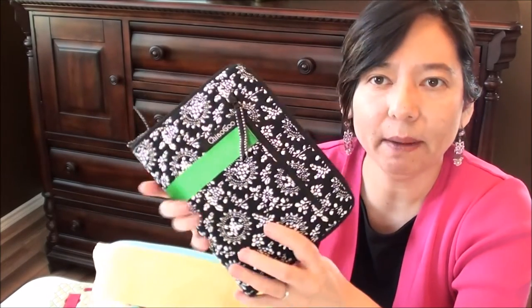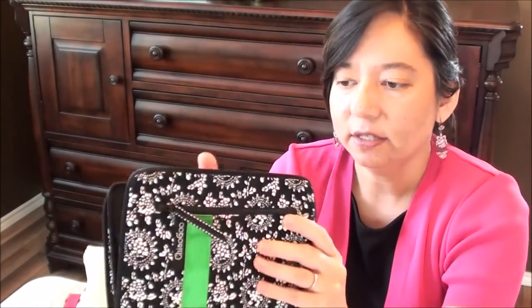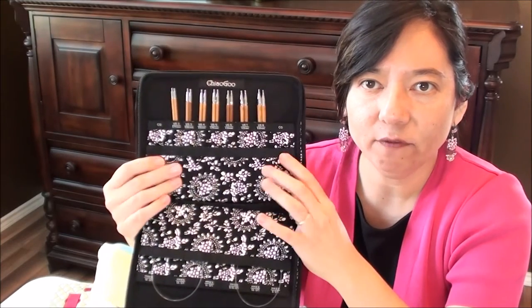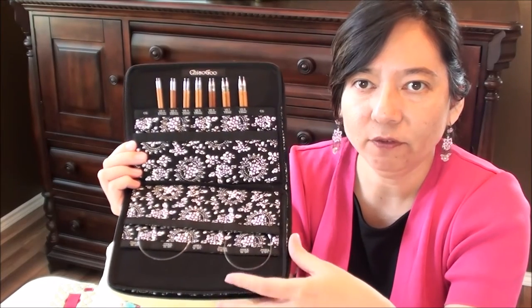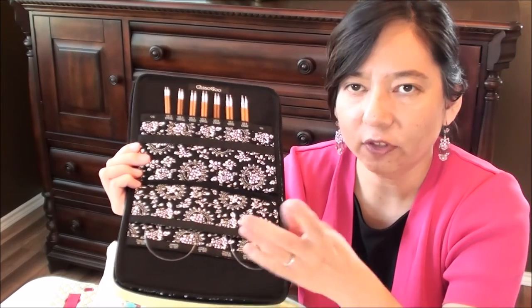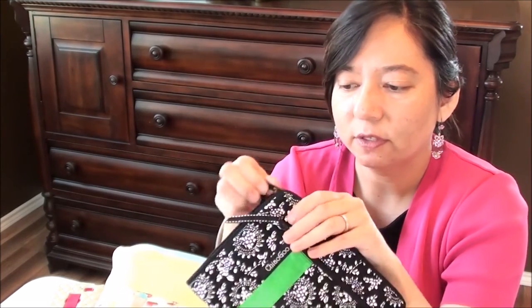And then I put my bamboo set in here. So I figure wood is safe enough to take on the airplane. So for the bamboo set, I only have the small sizes. So this goes from US 2 to US 8. I have a couple of 9-inch circulars in here for socks. And then I have the extra cables in here.